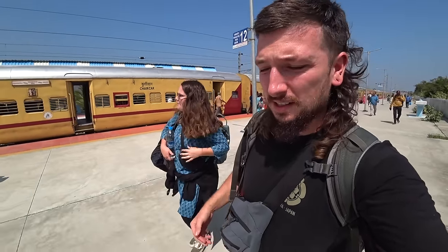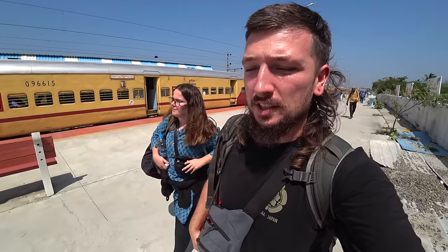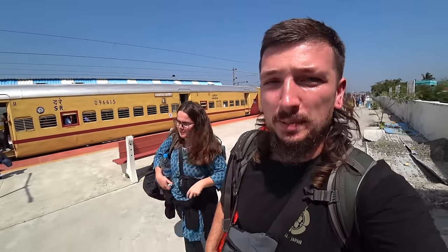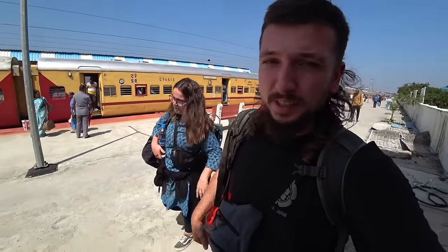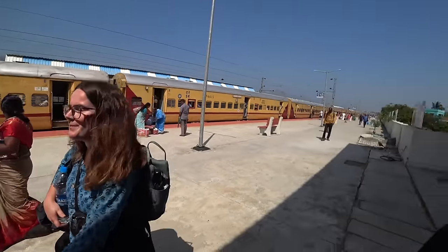So now how do we get to Kanyakumari? Because this train station is like way out on the other side of the city. I don't know. You can probably take an auto rickshaw all the way, but it'd be very expensive for us anyway. So maybe we can get to a main road where there's a bus. Let's see. I wonder how everyone else is doing it.